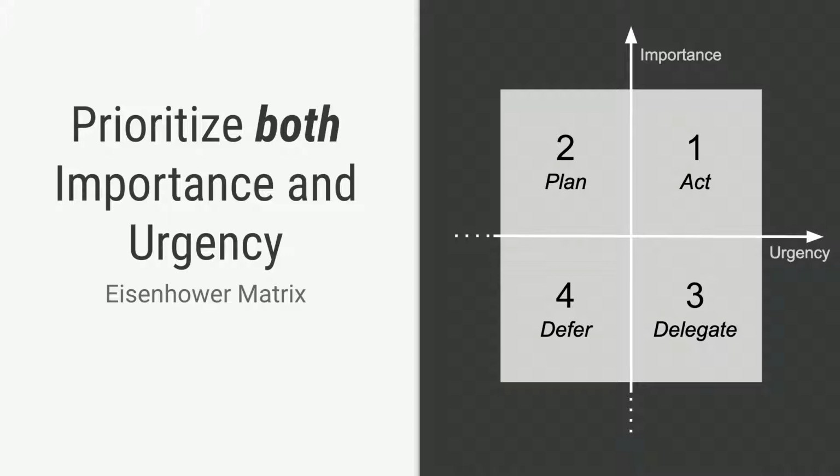And so this is a useful tool because priority is not something that happens on its own. It's not standalone. It's always only ever relative between different items. And so this is a useful thing to put up. It's called the Eisenhower Matrix for Dwight D.